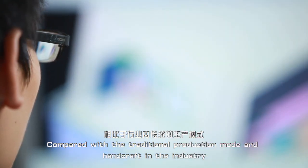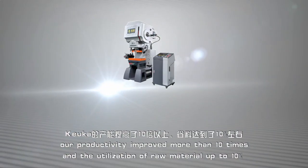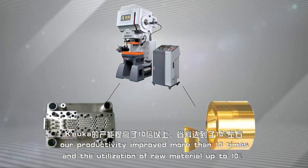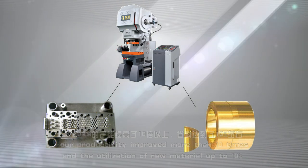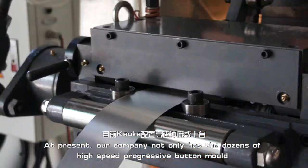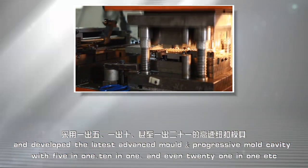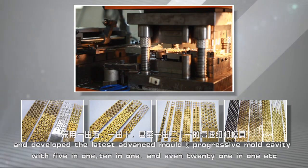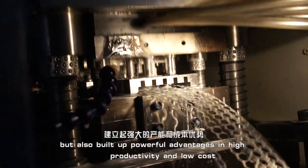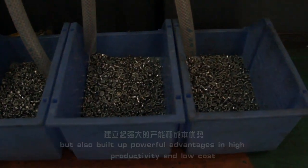Compared with the traditional production mode and handcraft in the industry, our productivity improved more than 10 times, and the utilization of raw material up to 10%. At present, our company not only has dozens of high-speed stamping machines, and developed the latest advanced mold and progressive mold cavity with 5-in-1, 10-in-1, and even 21-in-1, etc. But also built up powerful advantages in high productivity and low cost.